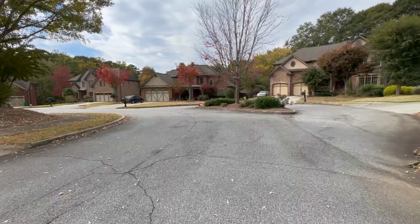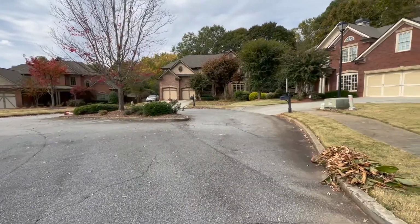So if you're wanting something a little bit newer and you just don't like a ranch home, there are definitely little pockets in Tucker where you get some newer homes. I'm in a little subdivision. It's pretty much like a dead end enclave right here. And you've got a lot of newer homes, and I've got a home example, this one right behind me right here. So this is an example.